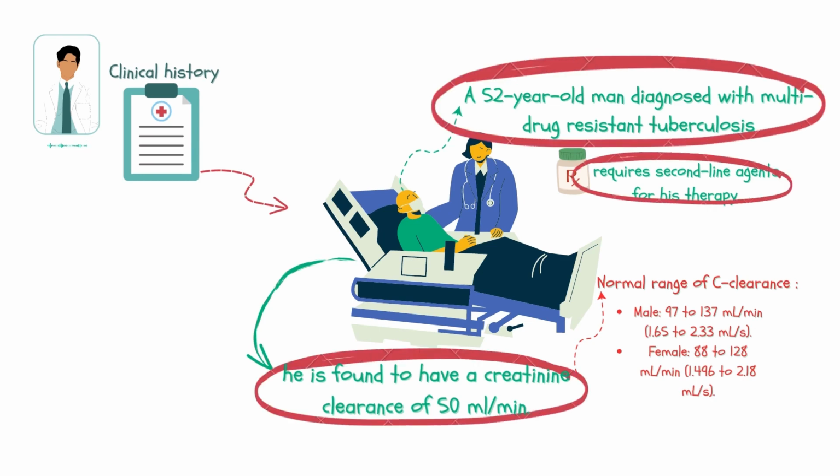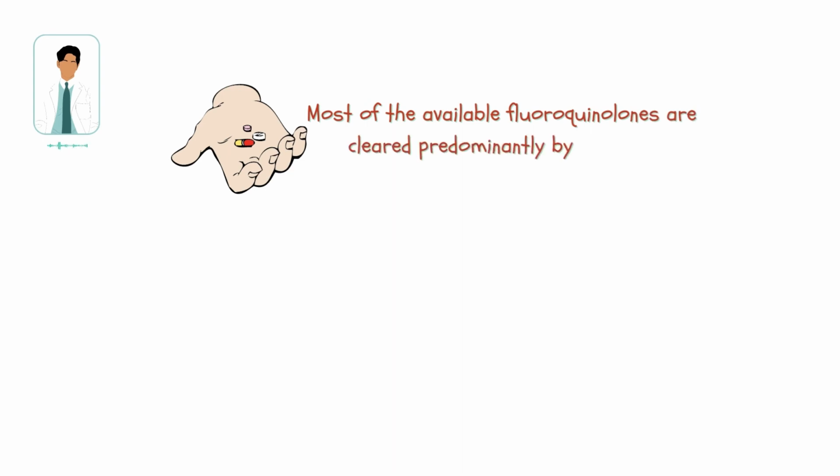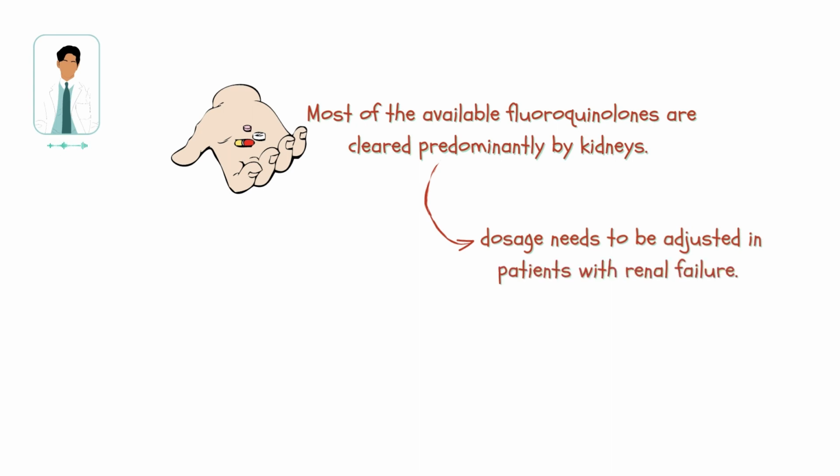The drug of choice for patients diagnosed with multi-drug resistant tuberculosis and having renal issues must be one that does not predominantly depend on the kidneys for clearance or elimination. Most of the available fluoroquinolones are cleared predominantly by the kidneys. So, dosage needs to be adjusted in patients with renal failure.